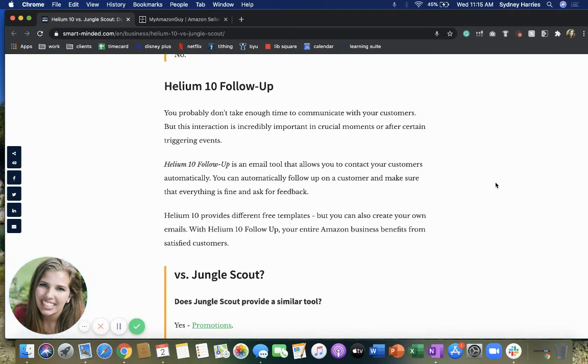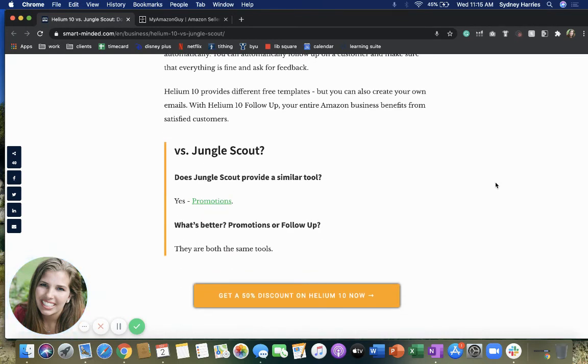So, Helium 10 Follow-Up. Usually you probably don't have enough time to really follow up individually with each of your customers. The Helium 10 Follow-Up is a built-in email tool that allows you to contact your customers automatically. You can set up a generated template, or you can create your own, and it will send out to those who have bought your product and ask for a follow-up, feedback, or even a review. And Jungle Scout does have this. It's called Promotions, and they're basically the same tool.